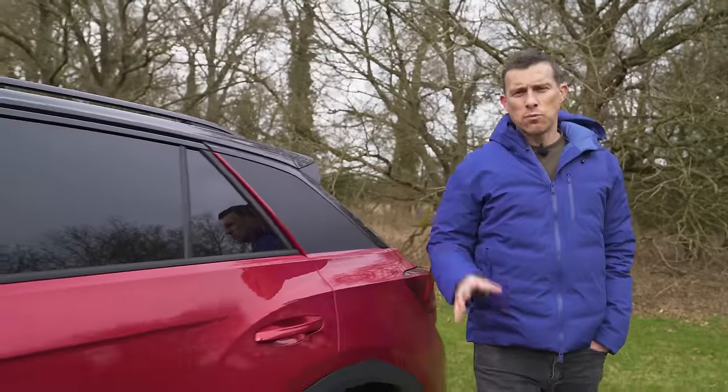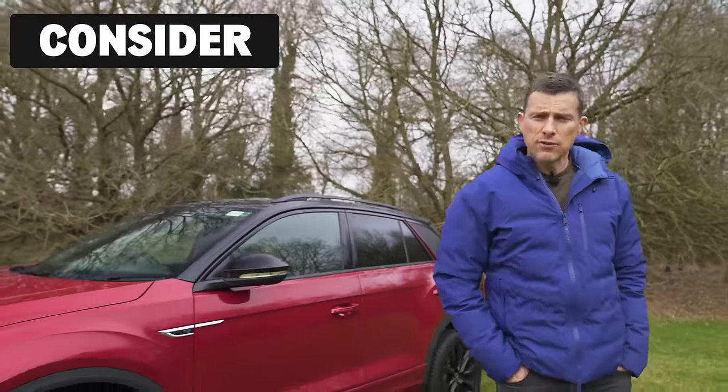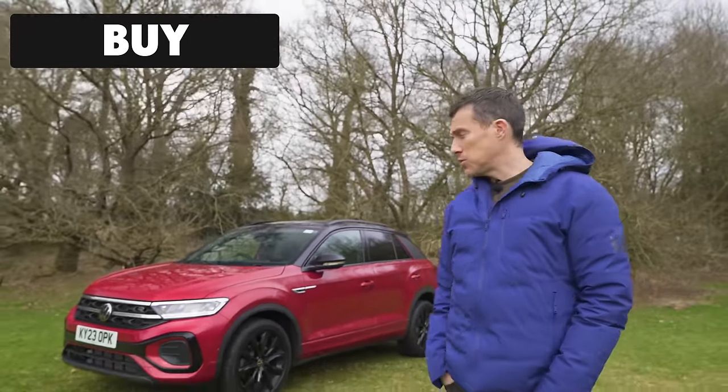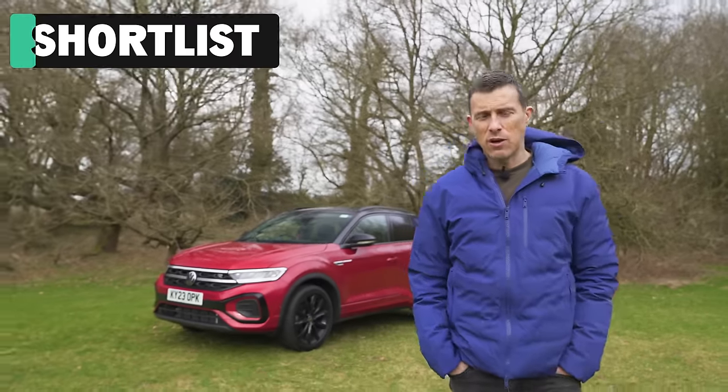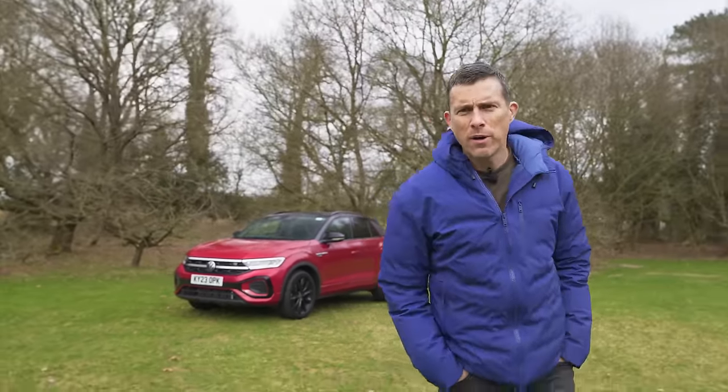With all that in mind, what's my final verdict on the Volkswagen T-Roc? Should you avoid it, consider it, shortlist it, or just go right ahead and buy it? Well, I reckon you should shortlist the T-Roc. It really is a good all-round family car, and no wonder it's so popular.